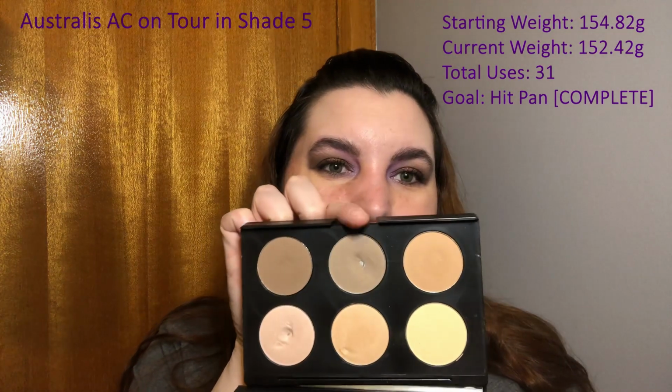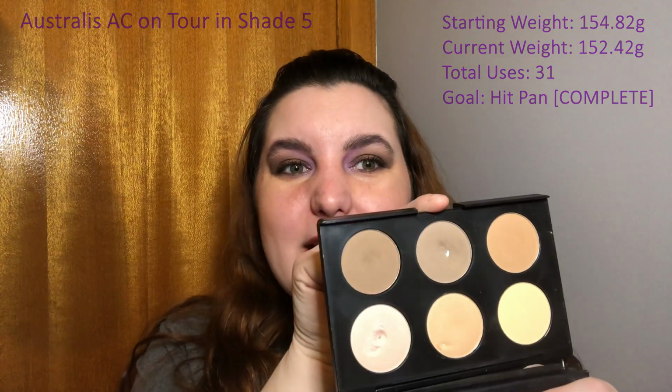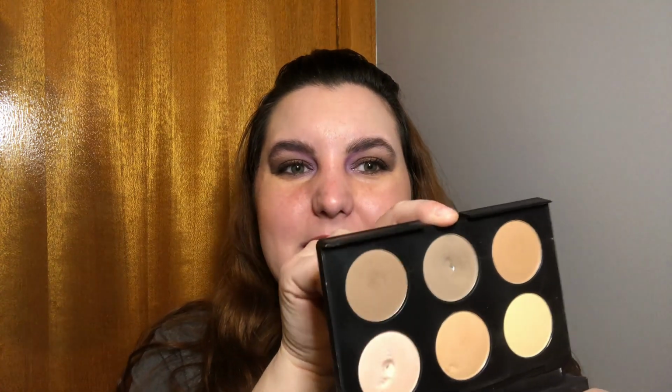The next item I was able to hit goal on was from the AC On Tour palette, the contouring and highlighting kit palette. As you might remember, I was working on the 5th shadow, which is this one right here, and my goal was to hit pan. And as you can see, I've already done so.